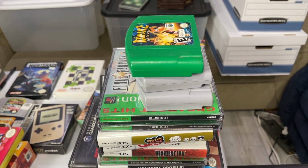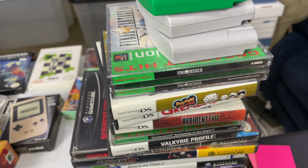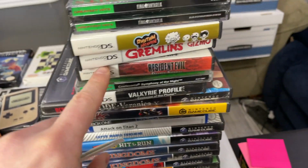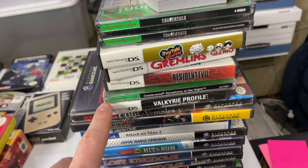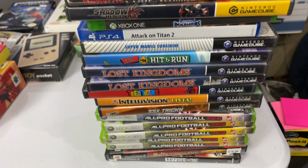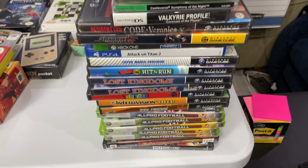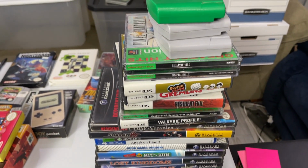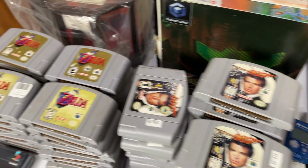So here's the stack that I set aside for Amazon. Popular cartridge games, low-end sealed games. Gremlins is the only question mark that might end up going somewhere else. But more of the popular DS games, PS1, and then somewhat popular GameCube, PS4, back to GameCube, and Xbox 360. Pretty much all of these will get sent to Amazon, in addition to all of these cartridges.